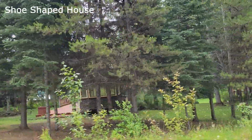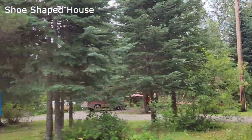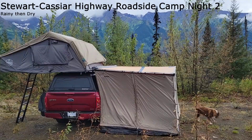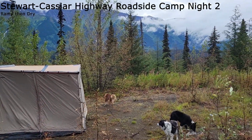Shoe-shaped house we pass on the way to the lake. And today we hit the Stewart-Cassiar Highway road, and this was a camp spot we found.